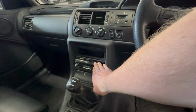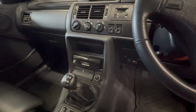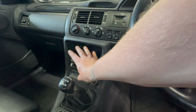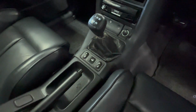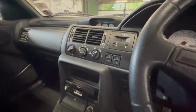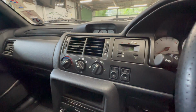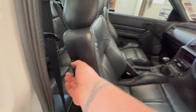It does have the Pioneer stereo, which is going to be better for actually listening to music. But we do have the standard one with the bit that goes above it. Everything that you need, I'll show you in a second. And amazingly, boot release actually works. It's been a while since I've seen one of those that works. None of the buttons are faded. Quite often they can fade and wear thin, but they're all good. Even the window ones down the bottom. So yeah, generally very, very good.